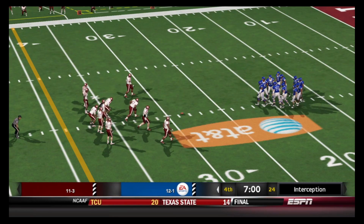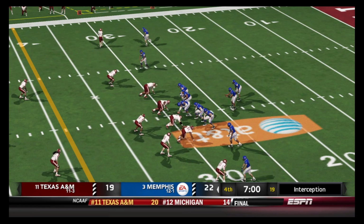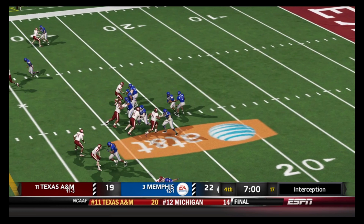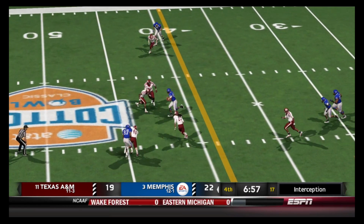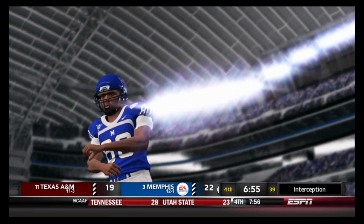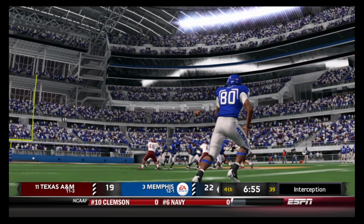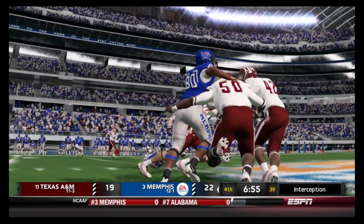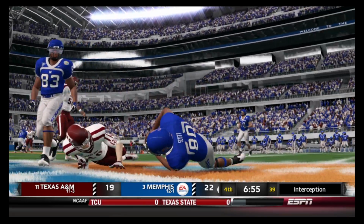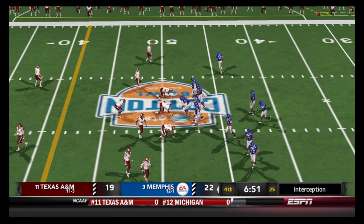Back in this very pivotal fourth quarter. Mike's 50, Mike's 50. Gets it out to his receiver in a hurry. And down he goes around the 48-yard line. First down, 10 to go. Ball on their own 48.